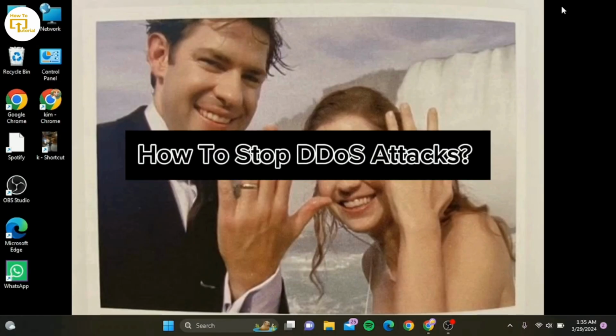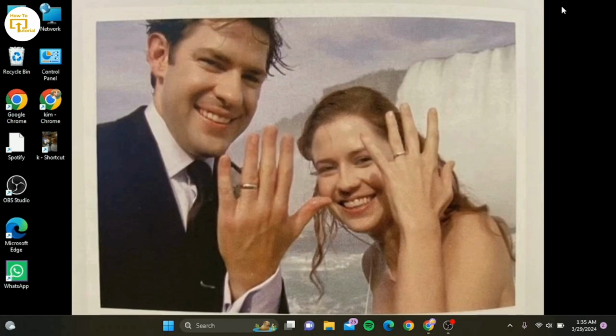First things first, let's quickly understand what a DDoS attack is. DDoS stands for Distributed Denial of Service. It's an attack where multiple compromised systems, often infected with a Trojan, are used to target a single system. The aim? To make an online service or website unavailable by overwhelming it with a flood of internet traffic.